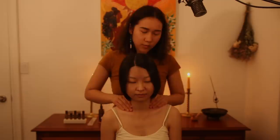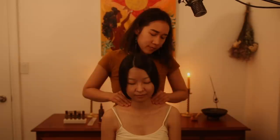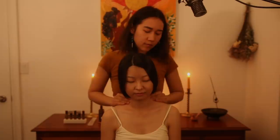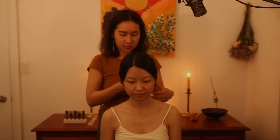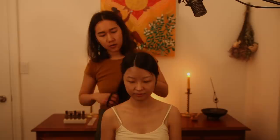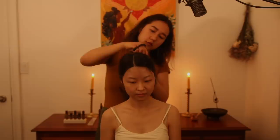So just starting with kneading the traps, which can get really tense when you're stressed. We tend to accumulate a lot of our stress here, especially if we're not using the best posture. May I borrow your hair tie? Just going to tie up your hair while we work on the massage. And your hair is really silky smooth. So beautiful.